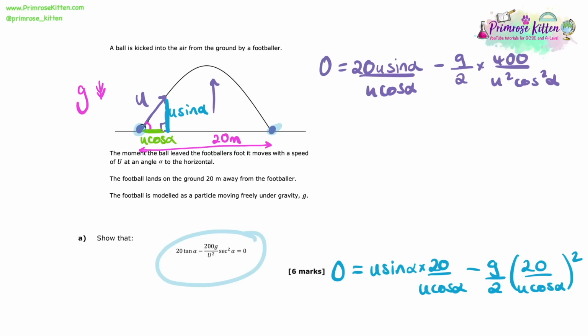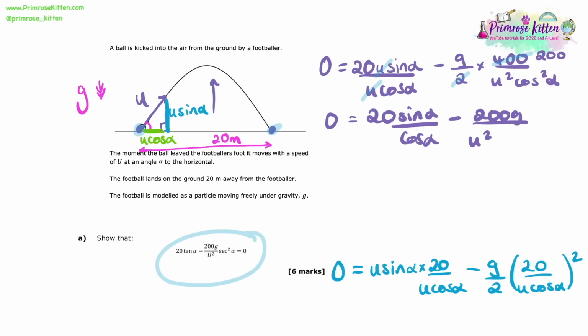I can see that I can cancel out the u's in this first term. There's a u on the top and the bottom. And on the second term, I can do 400 divided by 2, leaving me with 200 on the top there. So let's write this a bit simpler again. So here I've got 0 equals 20 sine alpha over cos alpha minus 200g over u squared cos squared alpha. So that's looking a lot nicer now, and I can see again a lot of similarities with what we need to show.